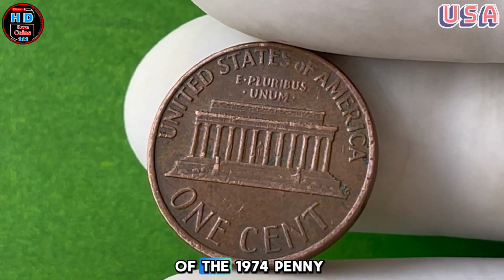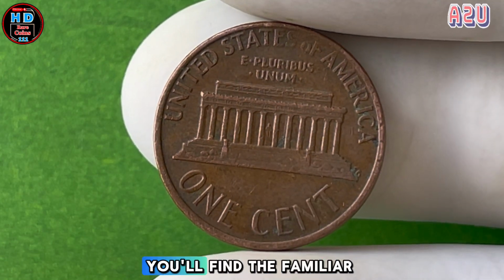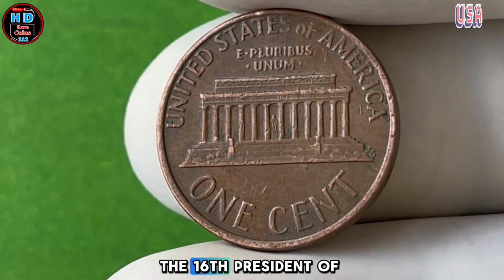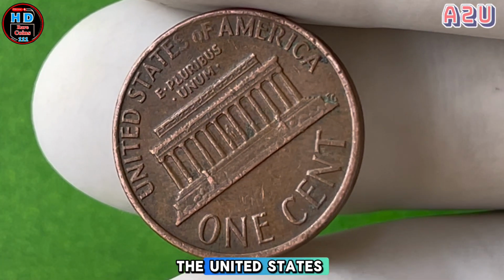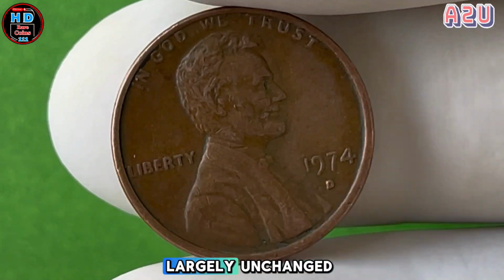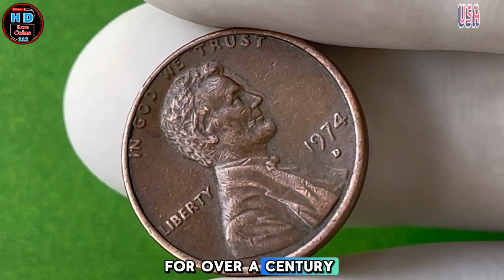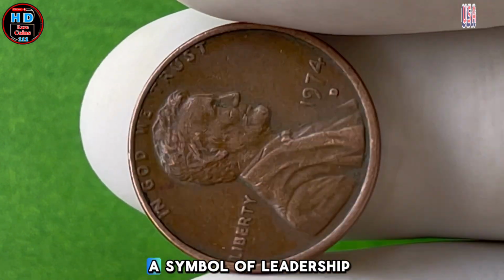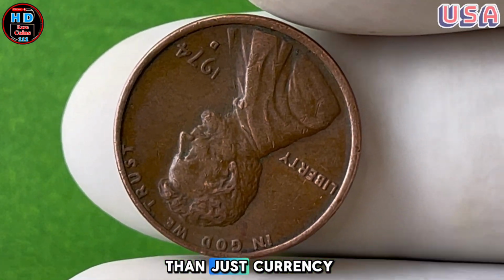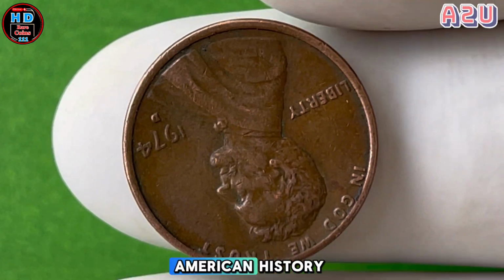On the obverse of the 1974 penny, you'll find the familiar and dignified portrait of Abraham Lincoln, the 16th President of the United States. This design, by Victor David Brenner, has remained largely unchanged for over a century. Lincoln's image has become a symbol of leadership and perseverance, making this coin more than just currency. It's a piece of American history.